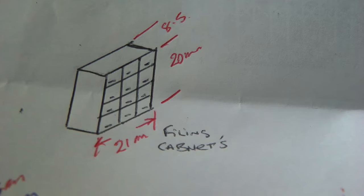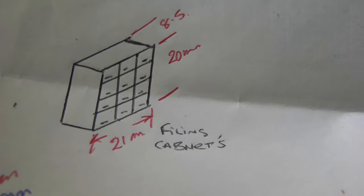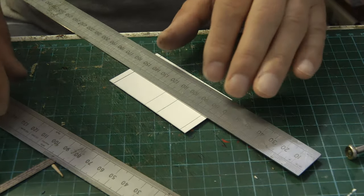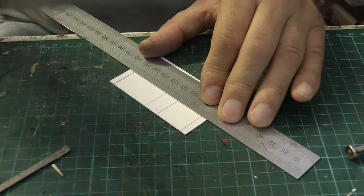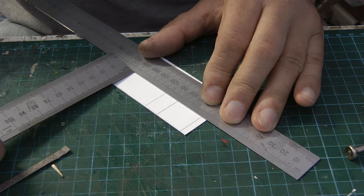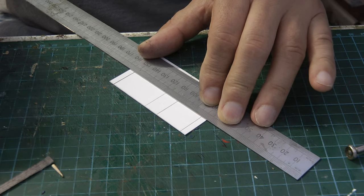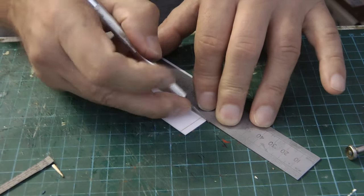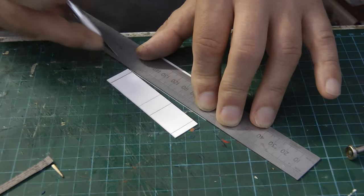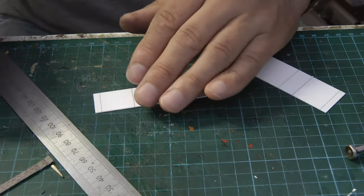The next thing I want to make is some filing cabinets. You normally see these dotted around the offices, so I'm going to make two sets of these, one set for Sid and one set for the ticket office. So it's the same as what we've done before. We'll just cut a strip of card at 20mm, which is the height, and mark it out and fold it, and then draw the doors or the drawers onto the filing cabinets. So that's what we're going to do next.